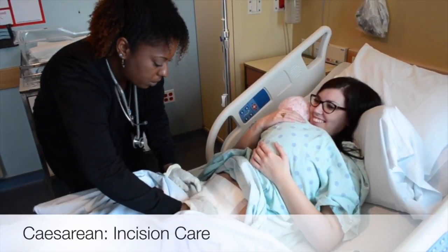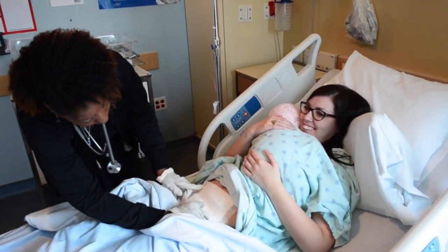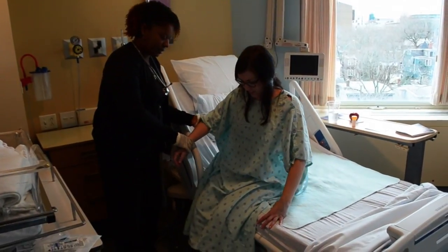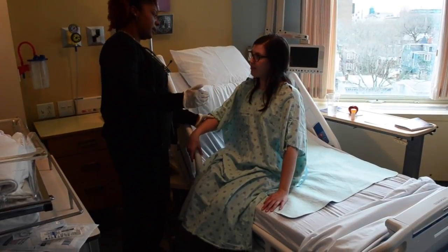If you have had a cesarean birth, you will have an incision on your lower abdomen. It is important that you keep this incision clean with a daily shower. No special products are needed. After you are out of the shower, keep your incision open to air until it is dry. You may need to lie down and hold your abdomen up until the incision is fully dried.